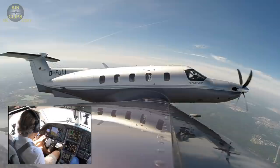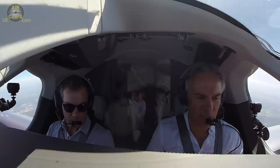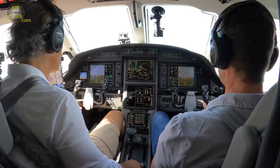So now we're climbing to flight level 180, we're passing flight level 60 now. We can already switch the altimeters to the standard QNH of 1013.